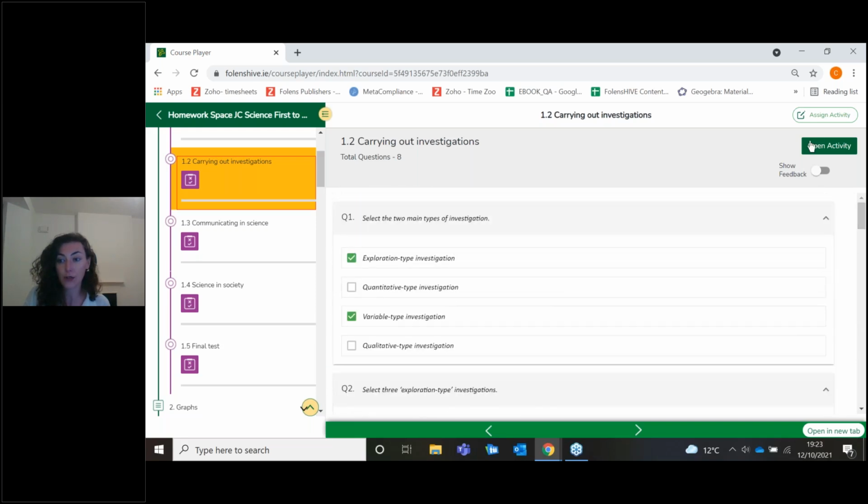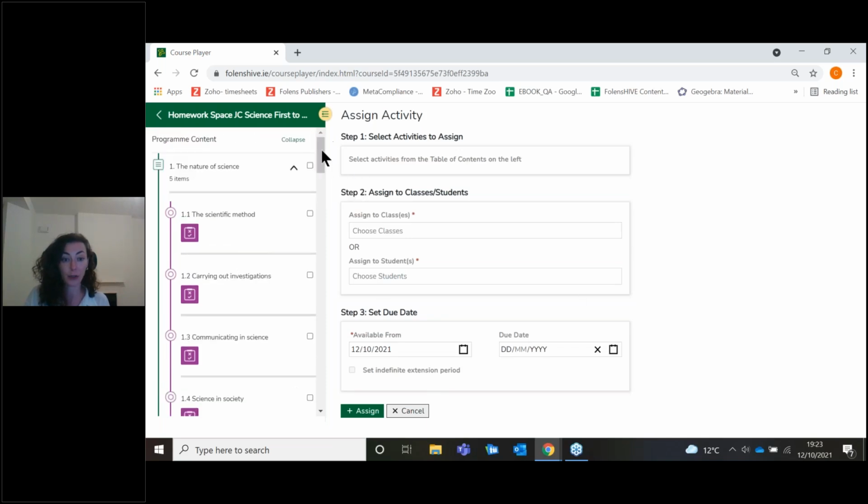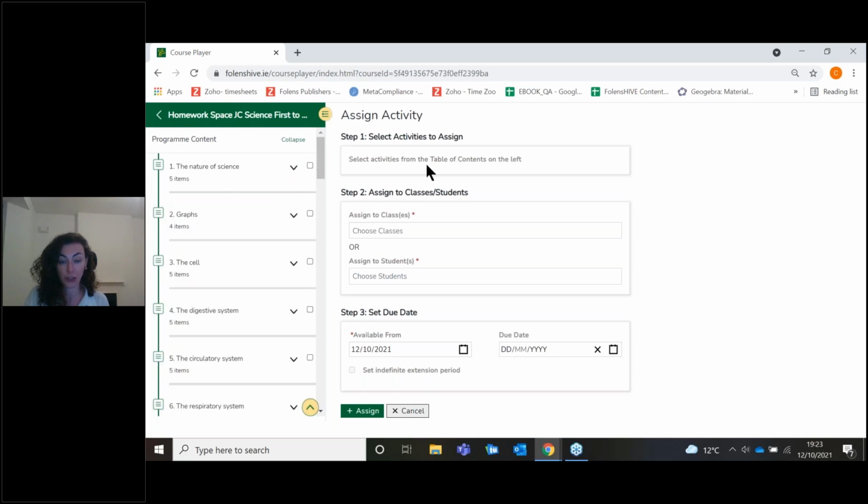If you want, there's also this open activity button, which would essentially launch the activity, and you could take it. So if you wanted to, you could do it in front of the class, or just see what the student experiences, you can always do that from here. I'm actually going to take you into the student account later on, so we'll skip that. And I will just draw your attention to this button above it, which is the assign activity area. So what I want you to do is click on that, and you're given this form to fill in to pick what activities you want to assign to your students.